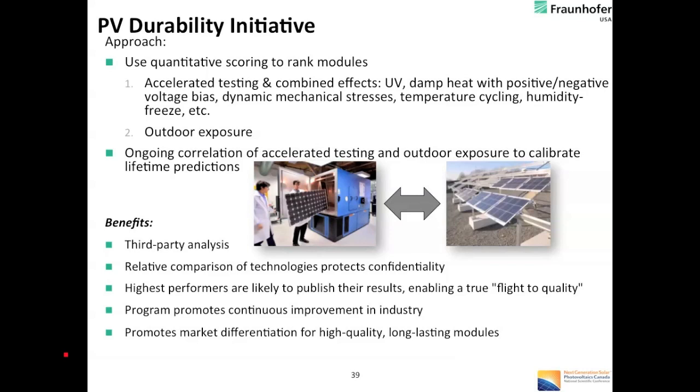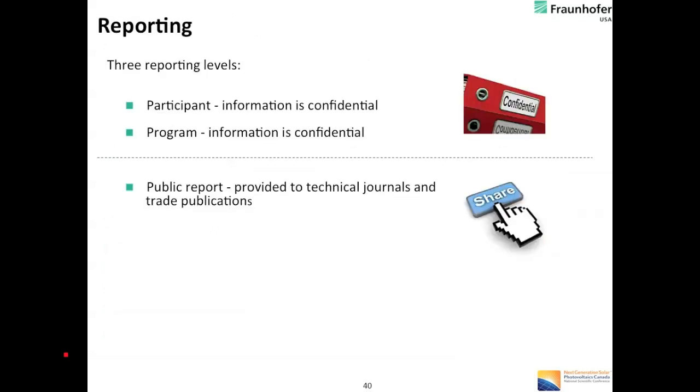So it's a combination of accelerated and outdoor testing. I showed the outdoor data already. It's third party. We're trying to be as neutral as possible with this. And it's meant to be kind of a Unix-based approach. We have a protocol that we're running. It's not meant to remain only the Fraunhofer Durability Initiative. We're hoping other people will implement something similar, and it'll eventually become part of a standard. But if any of you know, standards often take about a decade. So we need to get this data long before a standard's available.